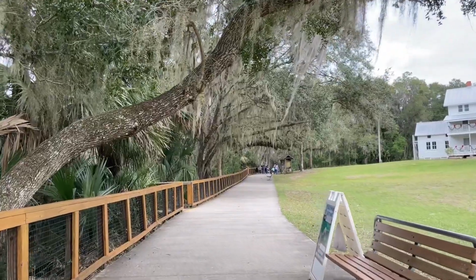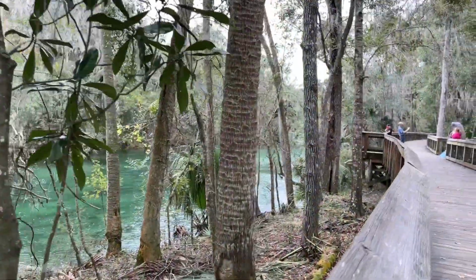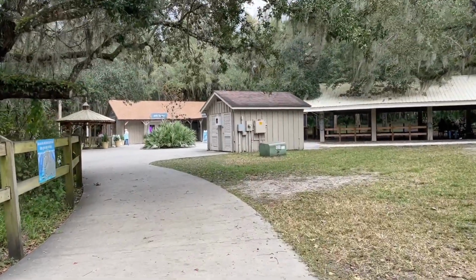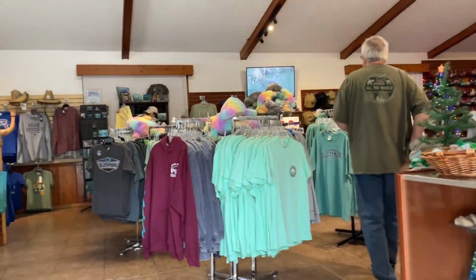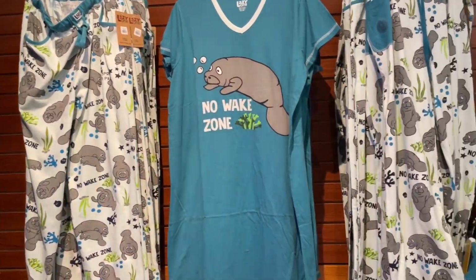So my understanding is that the riverboats run down the river, and it's only the spring run right now that they have blocked off from any kind of water activities. Vultures are still there. There is a gift shop here and a canteen. I'll make a quick run through, see what they have. Nice little gift shop. Saw some things I wanted in there.